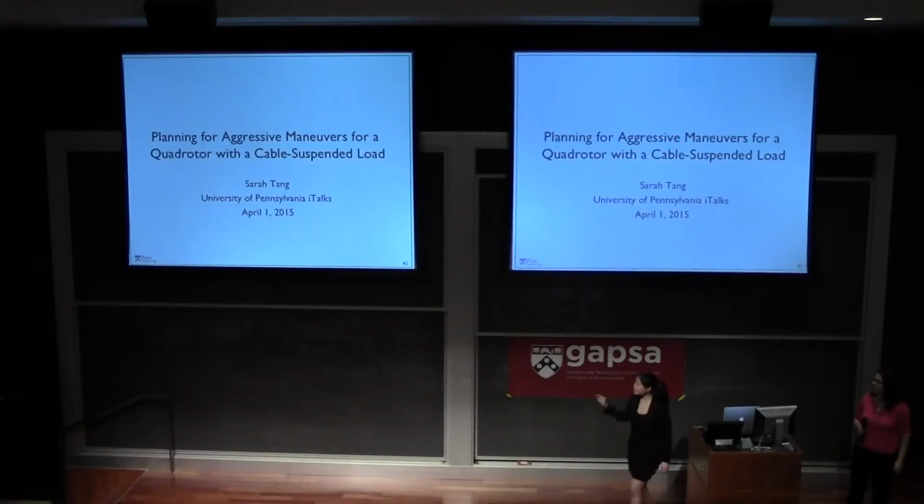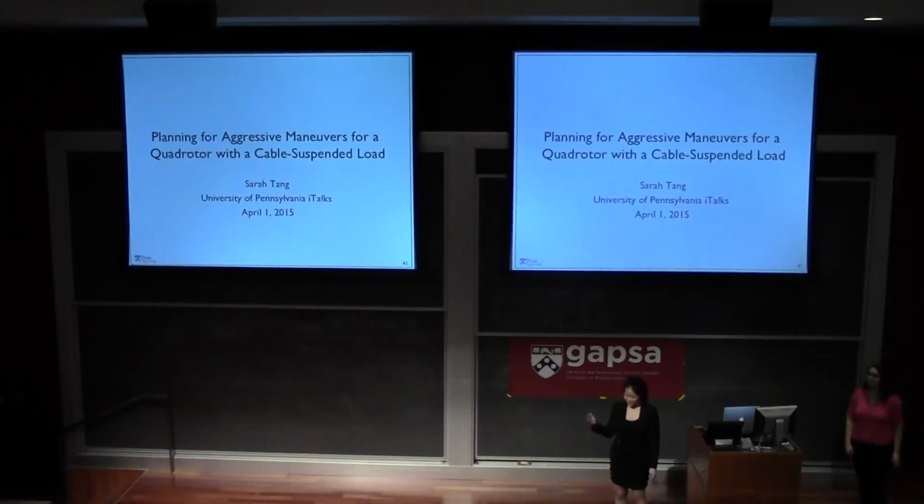Yeah, so the key is actually in the controller that we use. There's a literature called geometric control, and that allows for really accurate tracking of these kinds of progressive features. It just kind of falls out naturally from that. That's beautiful.